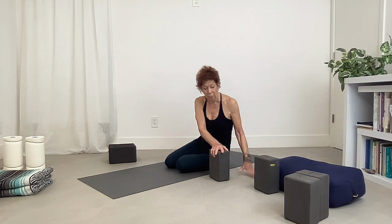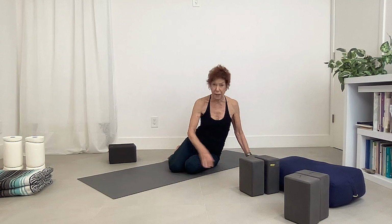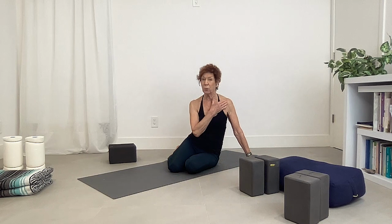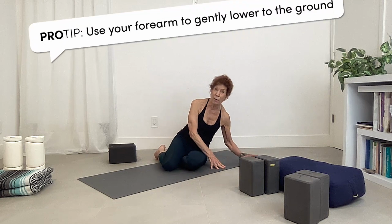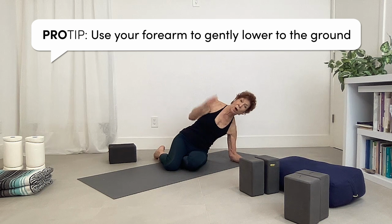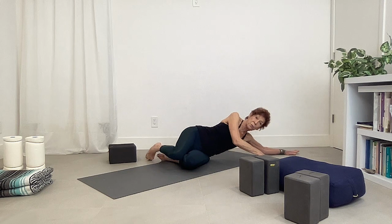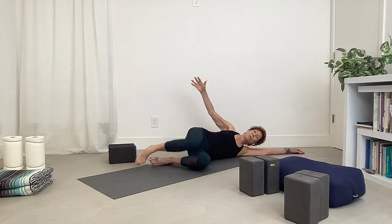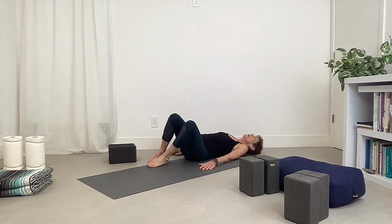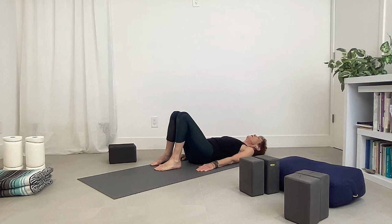I'll move all my blocks out of my way and bring my knees in towards the center. If you have issues with your shoulders or in your chest, you can come down onto your forearm, using the top arm to walk yourself down. I'm sliding onto, as if I were sliding into bed, using my top arm now to roll onto my back, onto my mat. I'm keeping my knees together just for this 1 second.